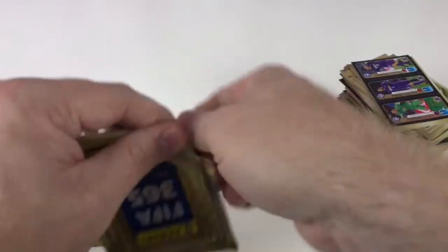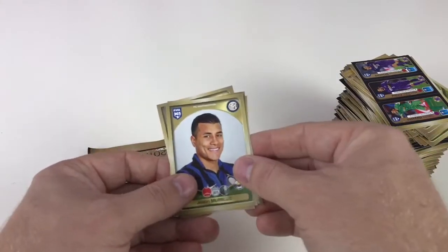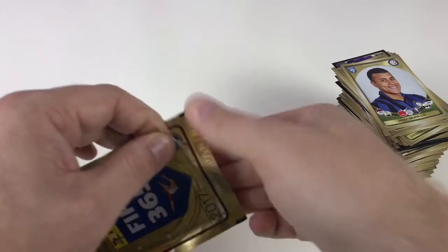Last two packs. I wonder if we get sticker number one. Come on, sticker number one, something like that. We've seen number two. We haven't seen any of the other special stickers, really. Oh, that was a boring packet, all just players.